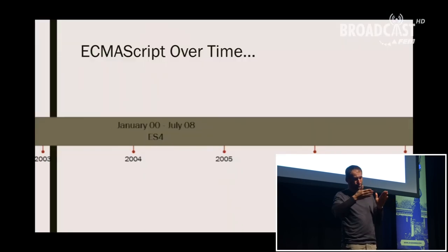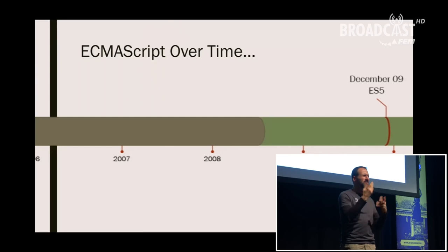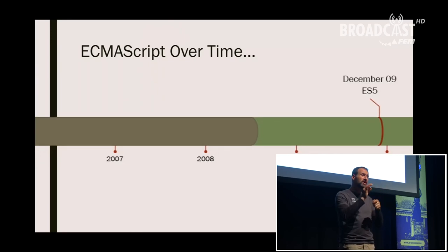But after 99, we entered this huge span of time where nothing happened. The committee was working on this ECMAScript 4 thing, and there were a bunch of different ideas, including proposals for static types. For a while, it looked like ActionScript was going to become the standard ECMAScript, but ultimately it didn't work out. And so after a decade of work, in December of 09, we got ES5.